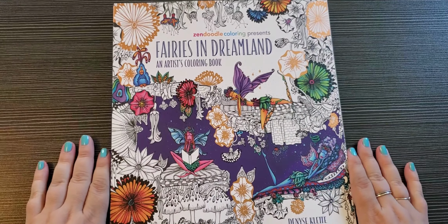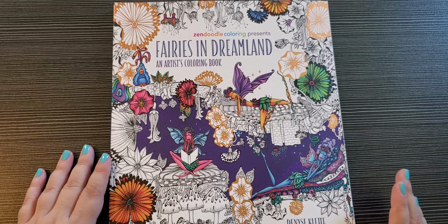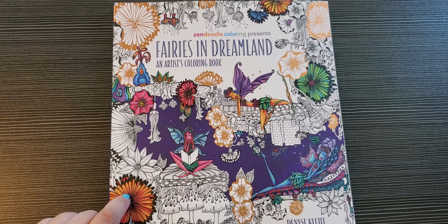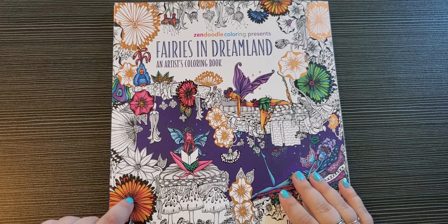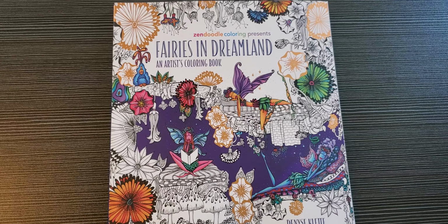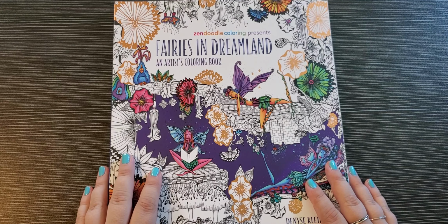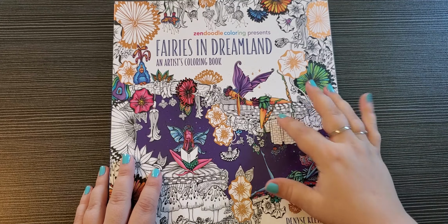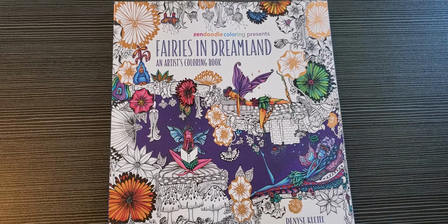And then sticking with the same illustrator, I also got the Zen Doodle Color Presents Fairies in Dreamland, because like I said, I only had the gnomes. I can absolutely not remember what channel I saw this book on, but she was doing such an amazing job in this book. I don't know if they were gel pens or paints, but they were metallics, and she was either using them on the fairies or around the fairies to really highlight them and bring them out.